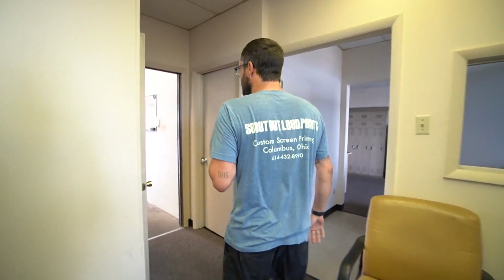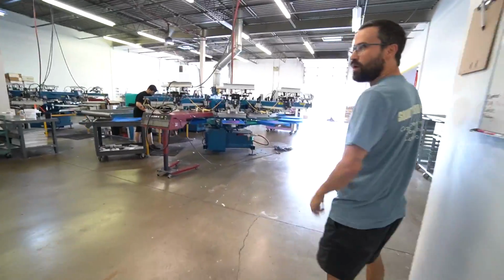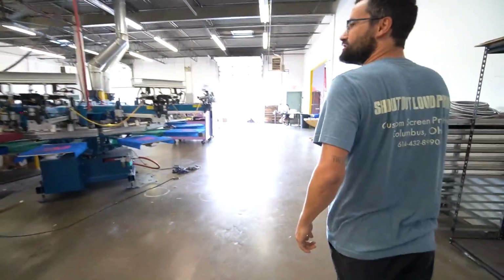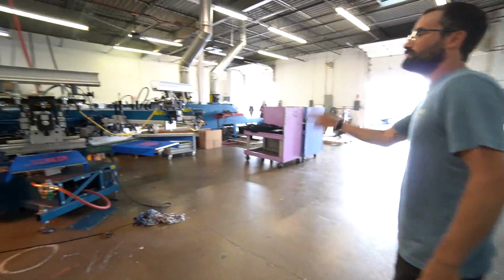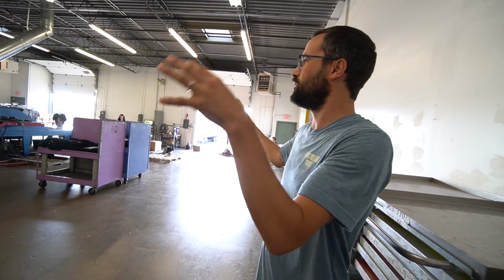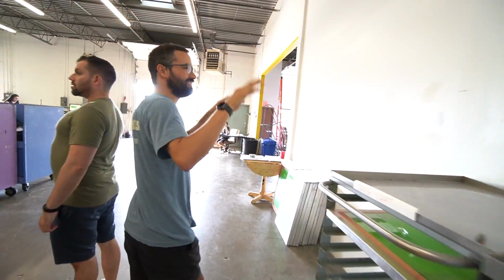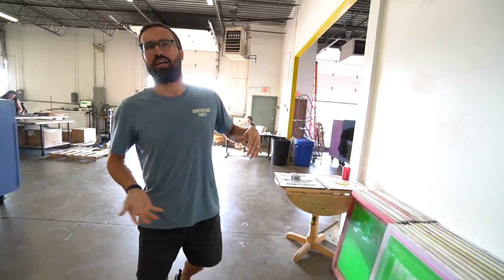We have a lot more room, and so since we've had that room, we've been able to take on a lot more. Things are kind of winding down right now in the shop. This is it. We got two Sportsman presses, a big sprint dryer, all of our inks. This is the production zone, and the other side over here is all of our staging and screens and all of that good stuff.